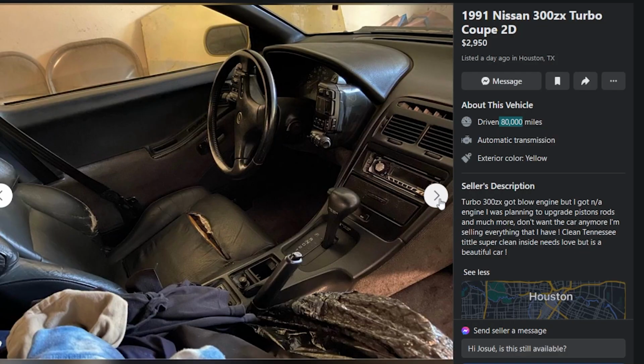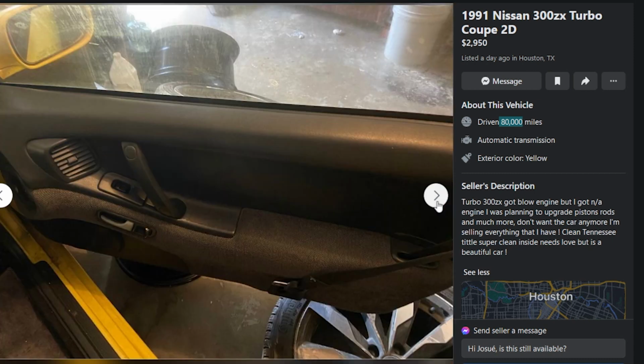Let's keep looking. Interior's not even bad. You could probably stitch that seat up. You could probably still save it. Vents aren't broken. All the plastic looks good. It is an automatic. Door panels look decent. Steering wheel looks decent. Like, the interior of this car looks pretty decent.